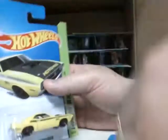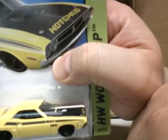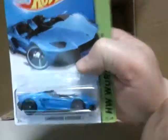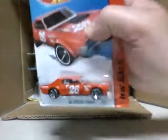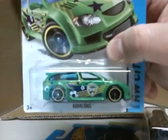Oh yeah, my favorite. The 71 Dodge Challenger in yellow. Yellow. Another Aventador Lamborghini J. Yeah. 68 Mercury Cougar in red. Pretty cool. I think we've seen that one before. Another soccer car.